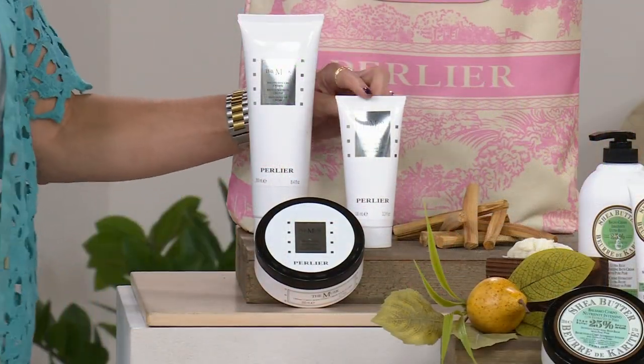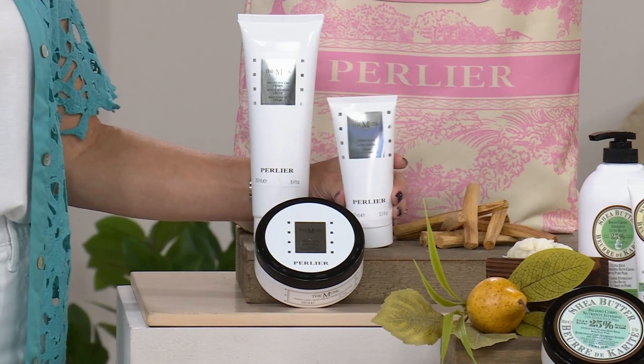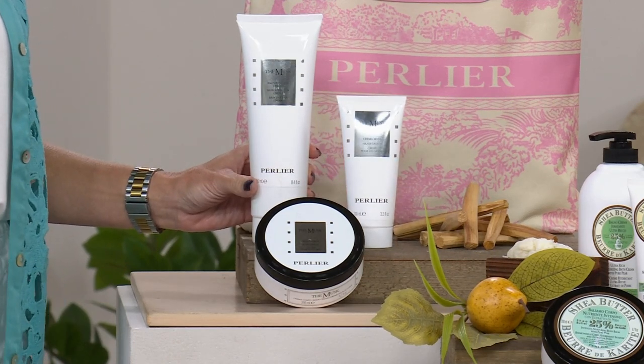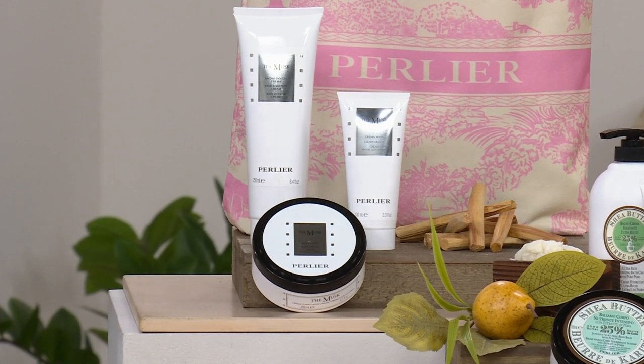Okay. We have a $41 musk body cream, a beautiful musk shower gel. This is that incredible nocturnal nighttime. We brought it back just for Mother's Day. Black tie. We launched it just yesterday, and I think there's only a few pieces left.